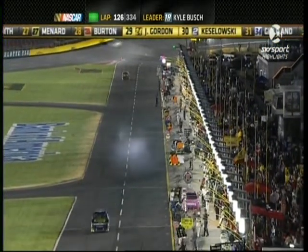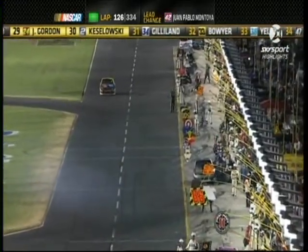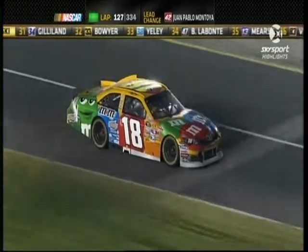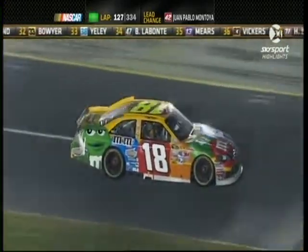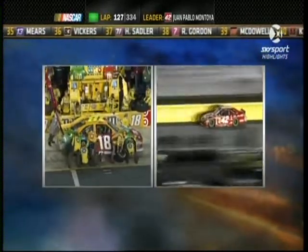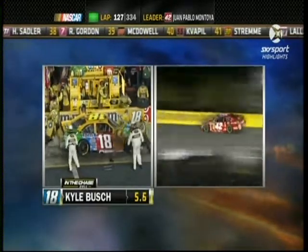Kyle Busch now on pit road. He has been having some problems with making passes, complaining a little bit about an aero push. He'll roll down pit road, coming to make his stop now. We expect another 4 tire change on the 18 car as he slides into his box now, locks up the brakes. The team going to work on the right side of that race car.